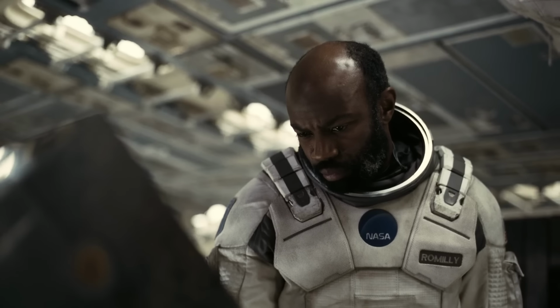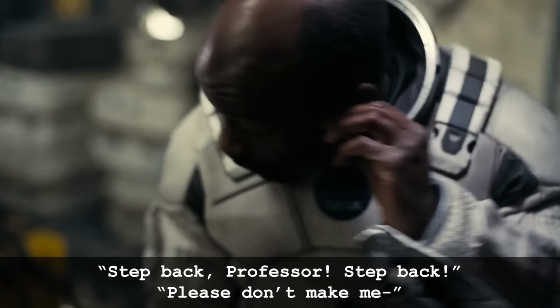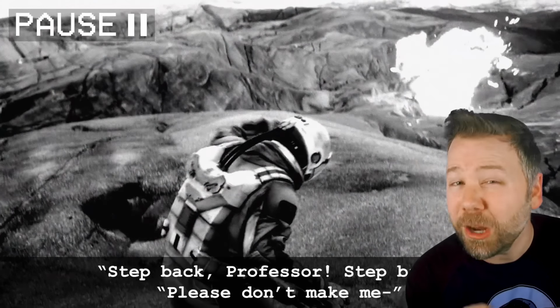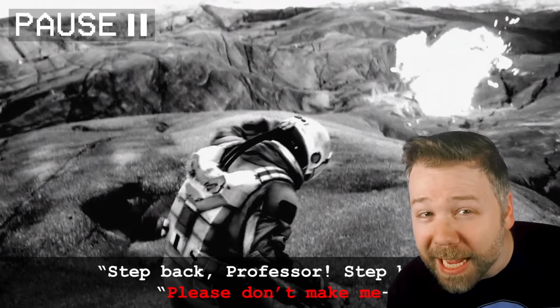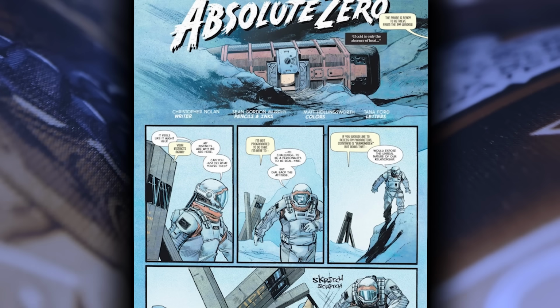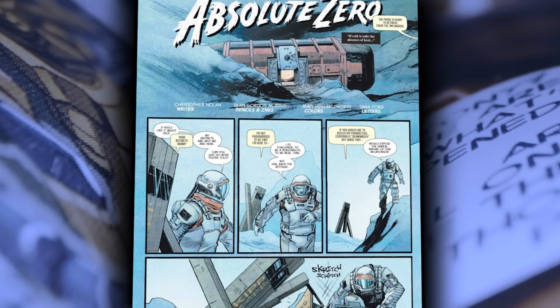Romilly accesses Kip's booby-trapped archive. "This data makes no sense." "Please don't make..." Yeah, the moment Kip is rebooted, you can barely hear him say, "Please don't make me." This was in Jonathan Nolan's 2008 draft, and this subplot was further explored in the prequel comic Absolute Zero, which is written by Christopher Nolan following Mann's time with Kip.